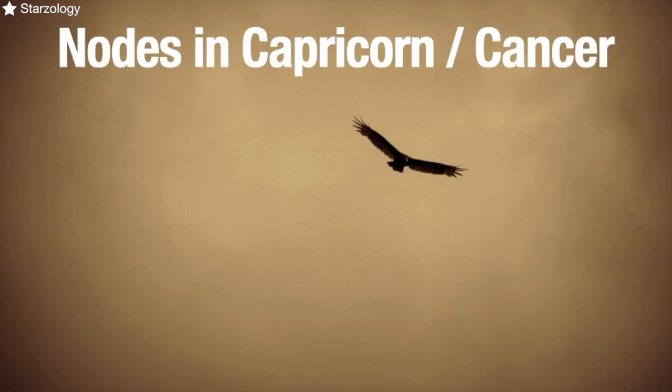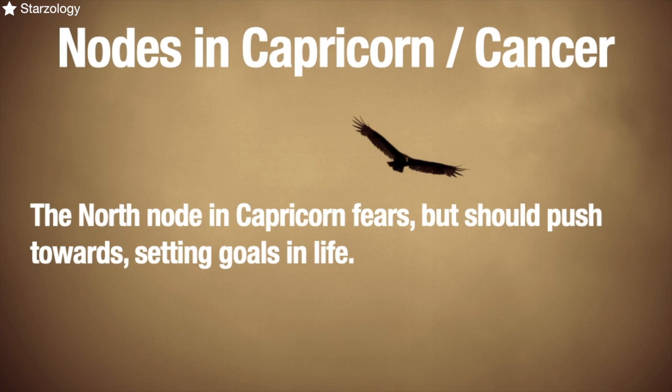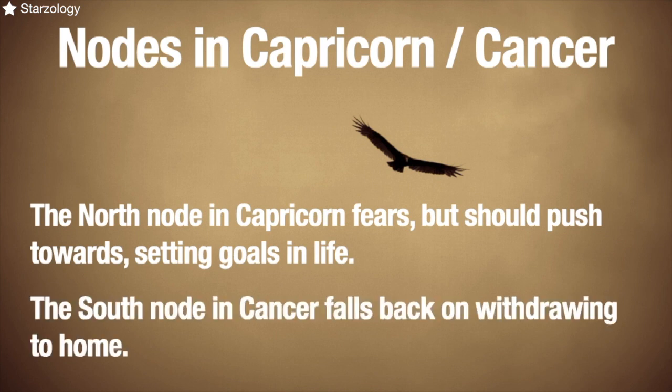When the nodes are in Capricorn and Cancer, the North Node in Capricorn fears but should push towards setting goals in life. The South Node in Cancer falls back on withdrawing to home. This one seems a little clearer. When your North Node is in Capricorn, if you set goals, you have something to aim at. And through your goals and achievements, honors are likely to come to you. And it might be scary, so you have to push through, even if you fear actually doing it.